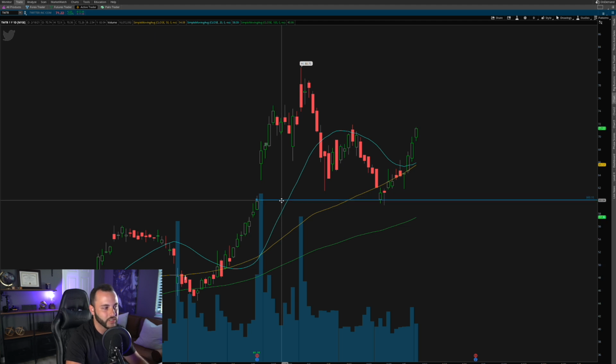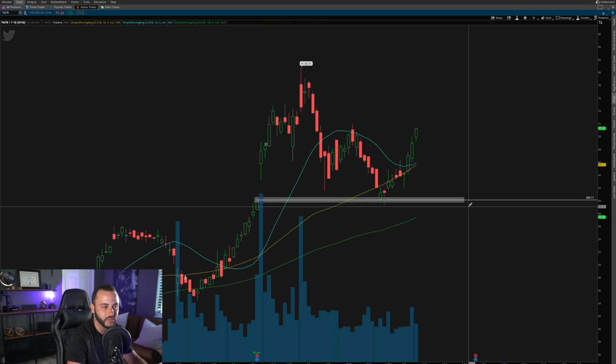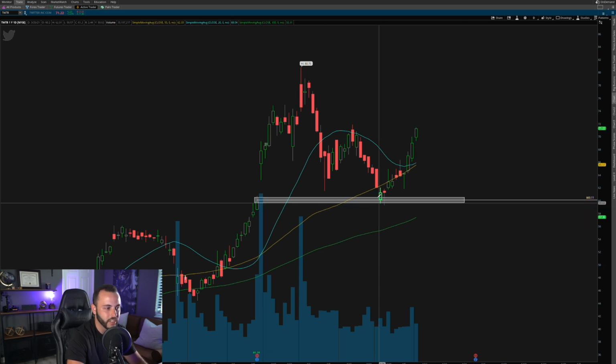It's a range, right? So it's not just a single dollar point. So I like to call it a little bit of a support range, or you can call it a demand zone. So that demand zone was definitely strong here at $60 a share. We had a very strong bounce off it right here. 2 days, very bullish candles.